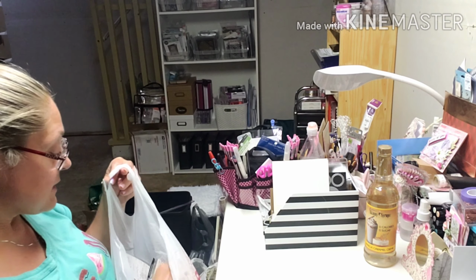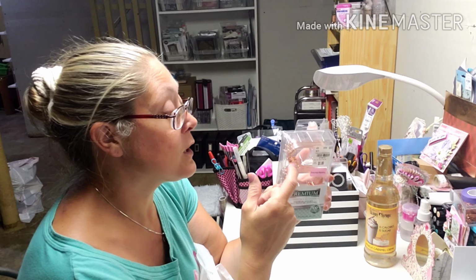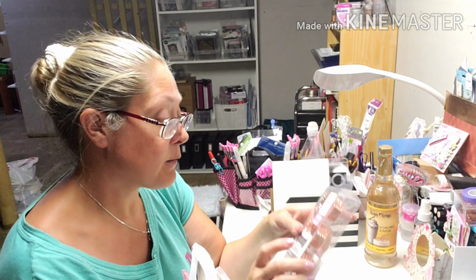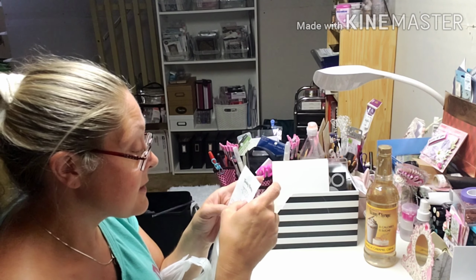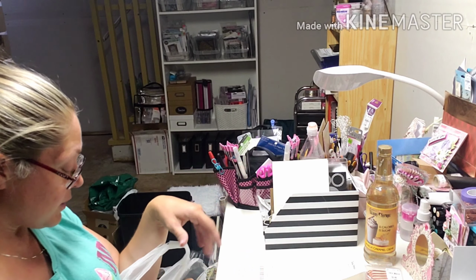And they also had on clearance these really pretty rose gold shower curtain hooks that are rust proof. They were originally $5.99, and they were, let me tell you, because I won't remember, $3.59. So I thought that was a pretty decent price for some shower curtain hooks.